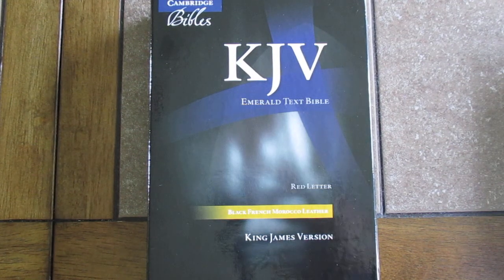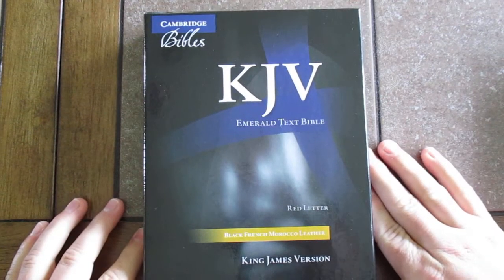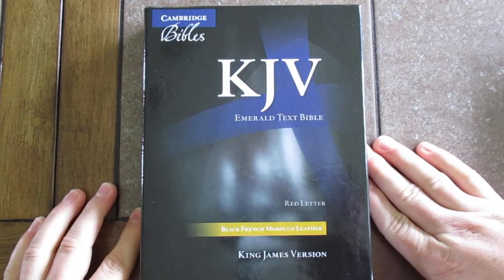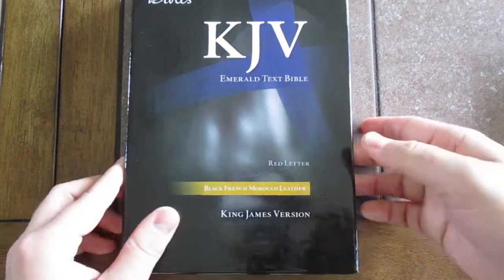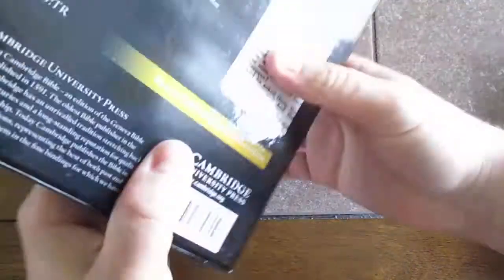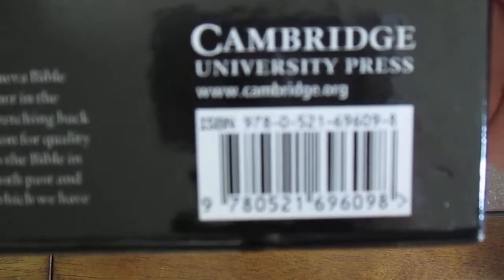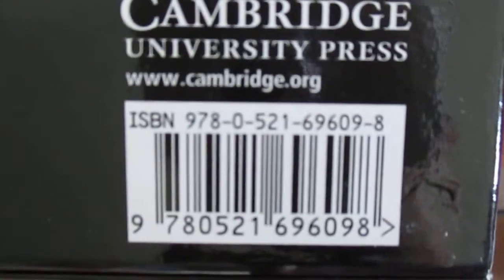Got a Bible review today. This is the Cambridge Emerald Text Bible, and I picked this up from the KJV store. This is a red letter edition, and if you want to see, this is the box it comes in. And here's a look at the ISBN number, if I can get it to focus.